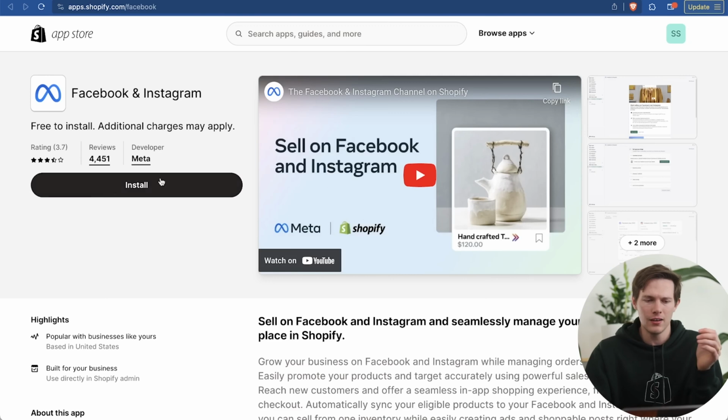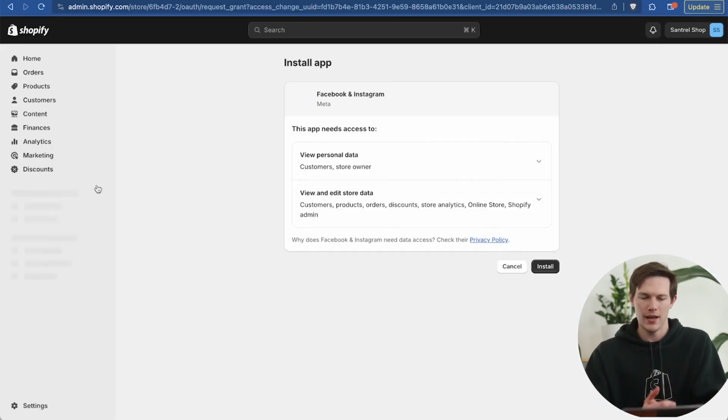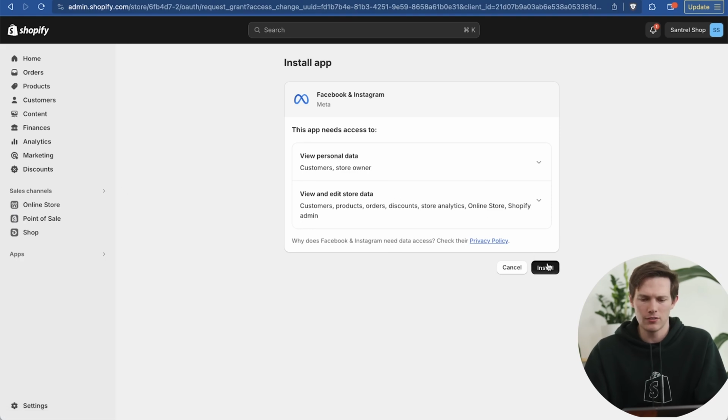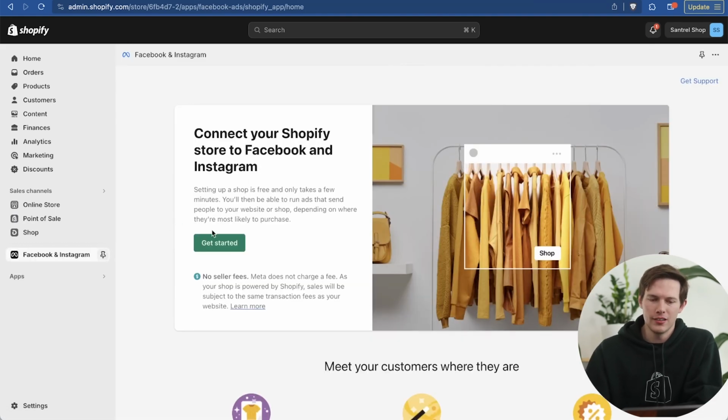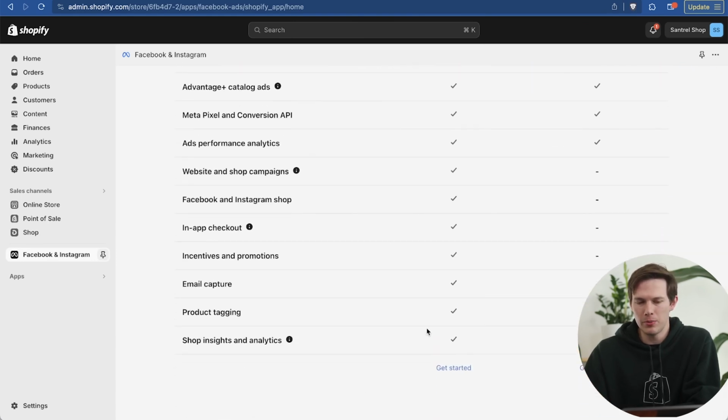So if we click on that, we can install the Facebook and Instagram app on here, the Meta app, if you want to call it that. We'll click on install. And of course, the big encouragement here is to set up the Facebook and Instagram stores so you can shop directly and natively within them. If you scroll down, you'll see some of the big advantages.